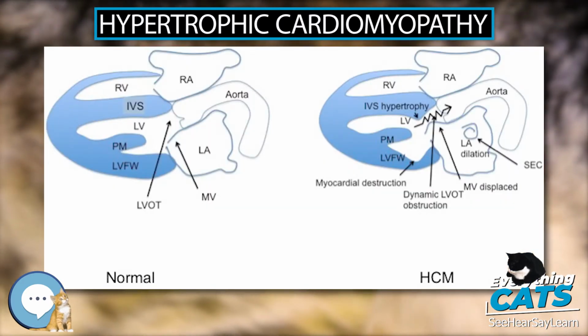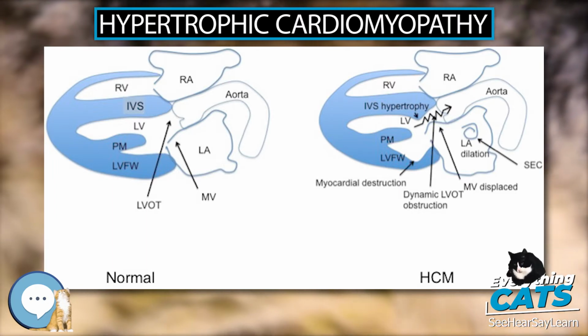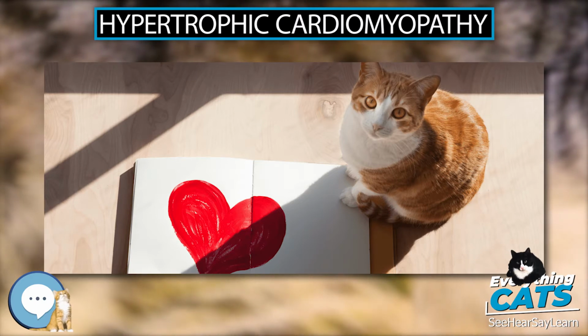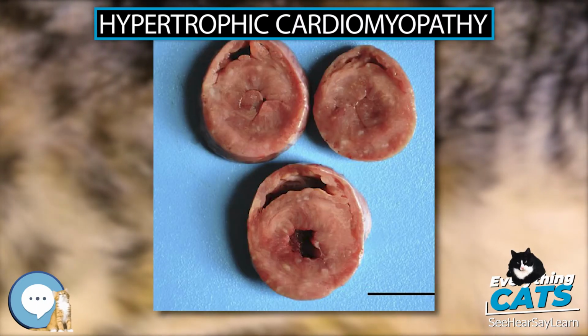HCM affects about 1 in 500 people. Rates in men and women are about equal. People of all ages may be affected. The first modern description of the disease was by Donald Teare in 1958.